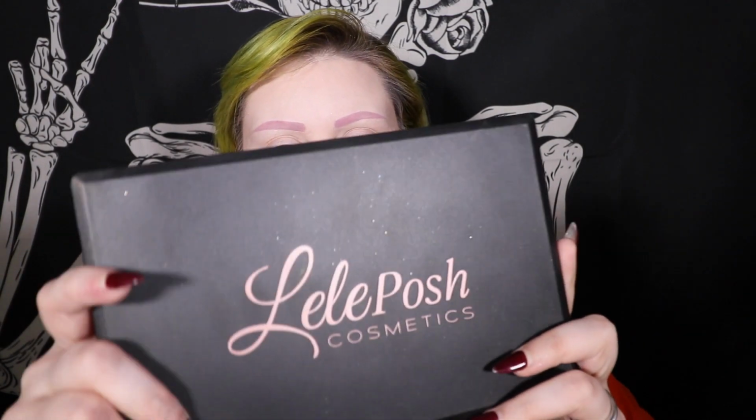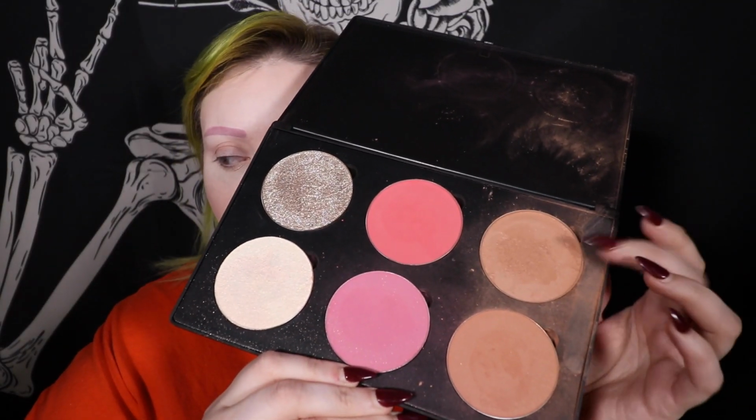First thing we're going to be using is the Lele Posh Face It Volume 1. We have two blushes, two contour bronzer shades, and then two highlighters in this. I will warn you guys, if you do end up picking this up, the powders are very soft and buttery. So on the top we have Snatch.